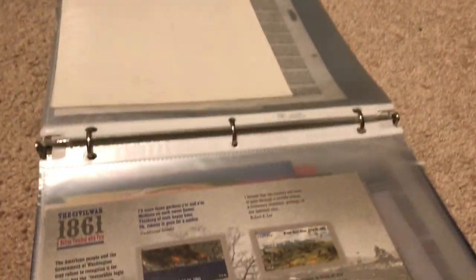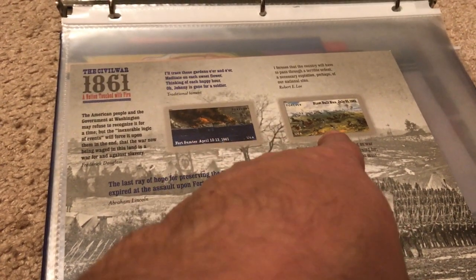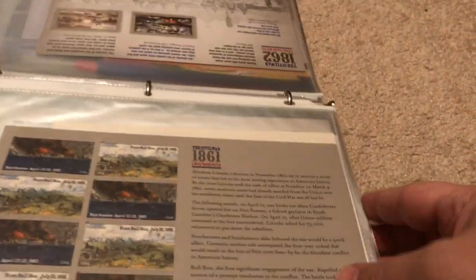Now, another one of my favorite sets, the Civil War series. I got one for each year. Each year has two stamps on it. Fort Sumter, First Bull Run in 1861, and then there's stuff about the year. And on the back, there's a brief discussion of the year.